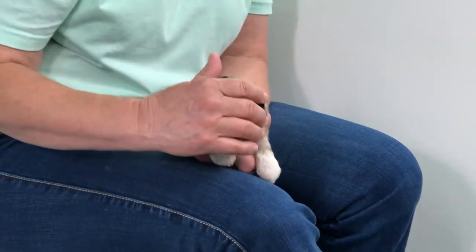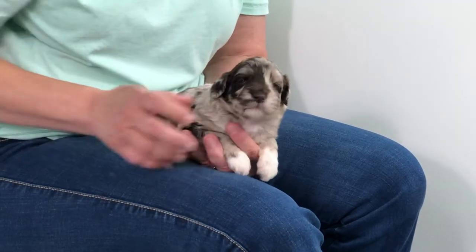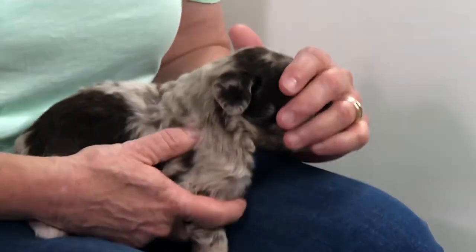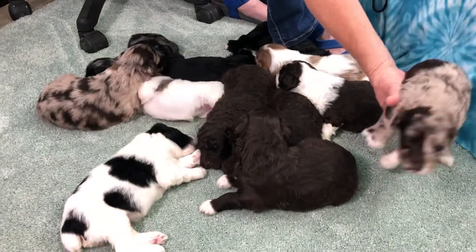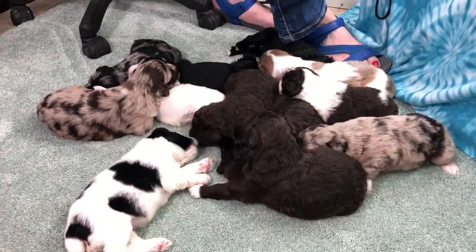7482 is the microchip number. It's okay. Cover your eyes up. You'll be all right. She's probably going to flip out when I put her on the scale. Oh, my goodness. Let's see what you weigh really quick. 2 pounds, 9 ounces. At this age, some of them are really noisy. She's got really blue eyes, but I can't tell if they're going to stay blue or not. So that is the end of the first 6.